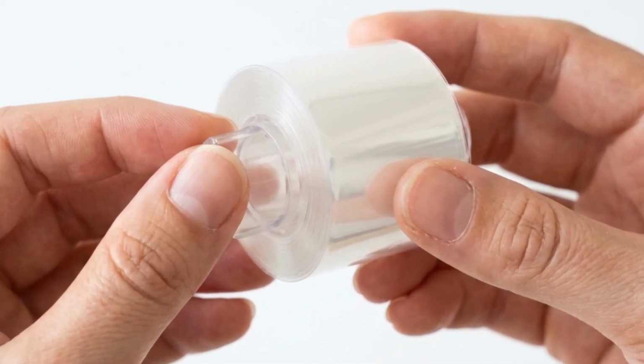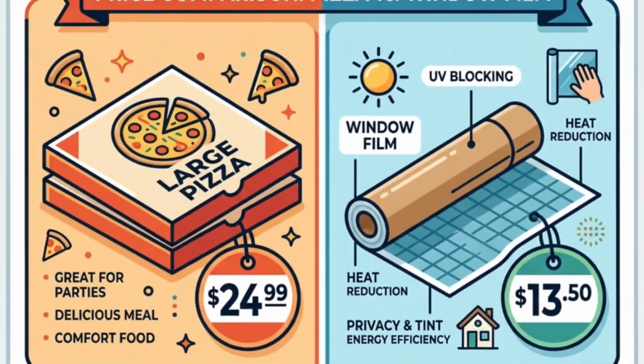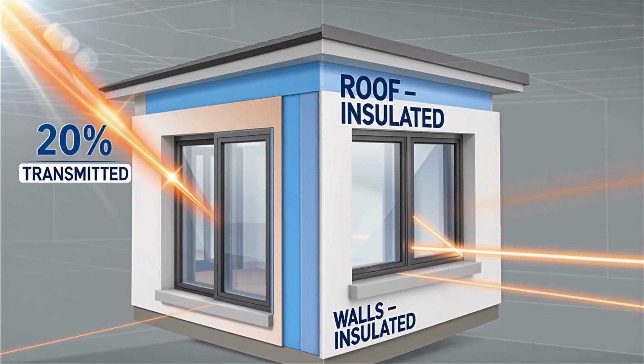I am holding a roll of transparent film. You can barely see it. It costs less than a large pizza per window, and it blocks up to 80% of the solar heat that is currently making your AC run for hours every single day.